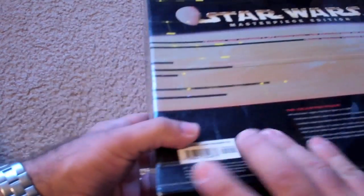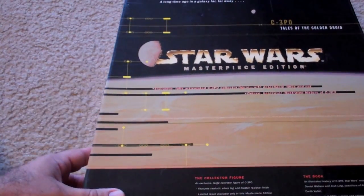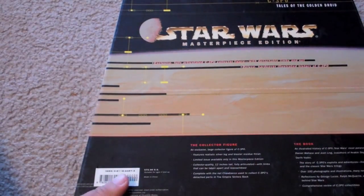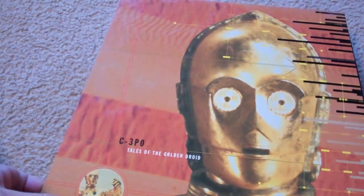Okay. We've got the back. Again, you got bullet points of what comes with it. Exclusive figure. You get the book. Here's the price tag. And let's open it up.